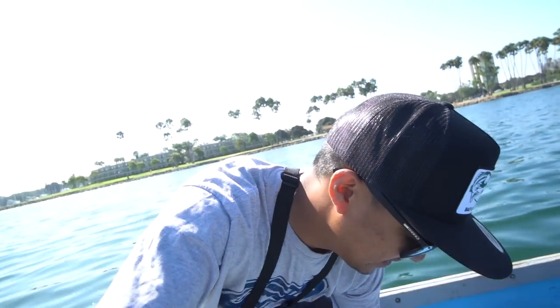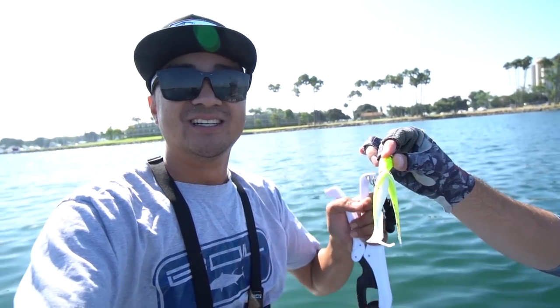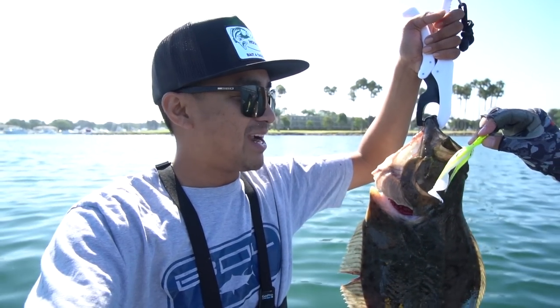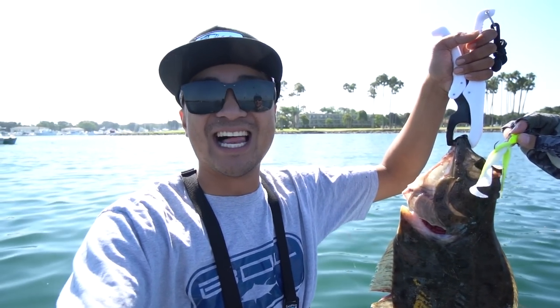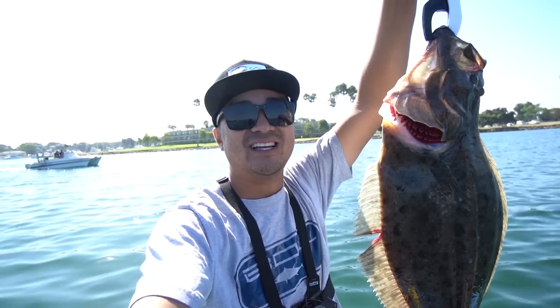But then again, he hooked up onto a 26 and a half inch halibut. His first ever legal halibut. Right there, guys, right on the bucktail. Landed this halibut with the white grub. Is that from Walmart? Yeah, the Callus grub. Right there, guys, 26 and a half inches.